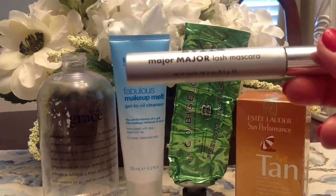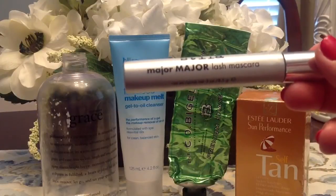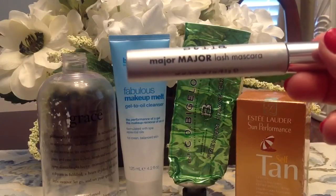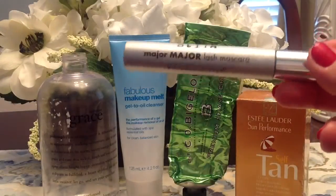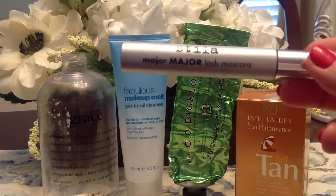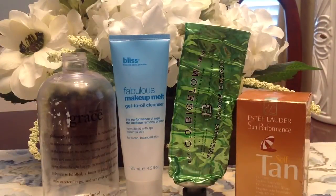I will say, as far as mascaras go, this seemed to dry out a lot faster than others I have used, so that's a little disappointing, but I guess for hygienic reasons it's a good reminder to get it out of your makeup routine, you know what I mean? So I'm okay with that, I guess.